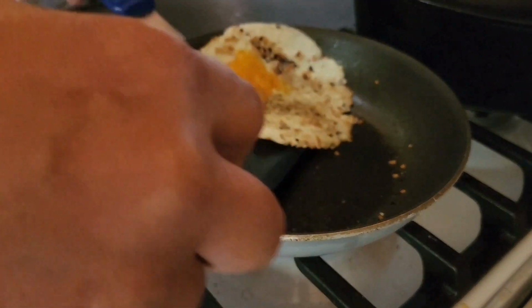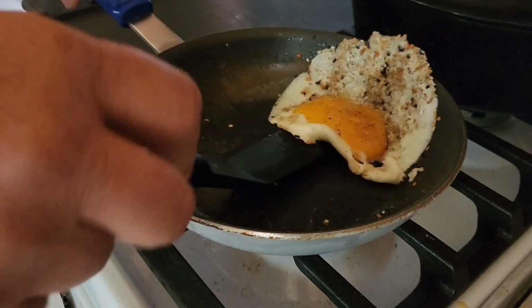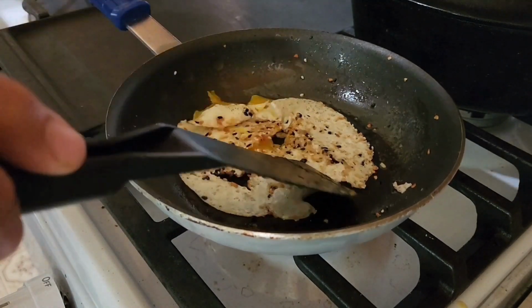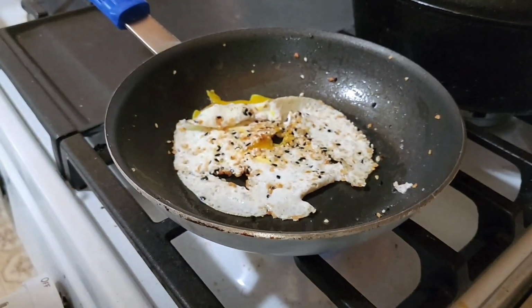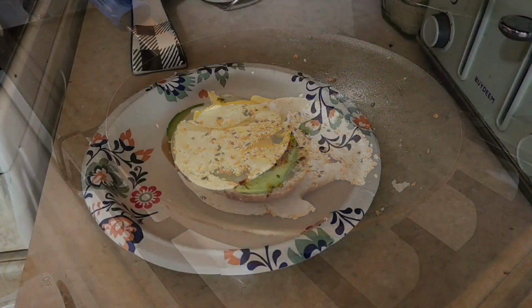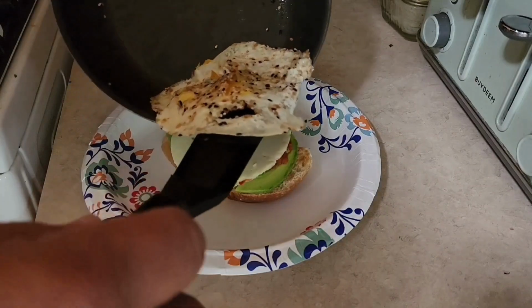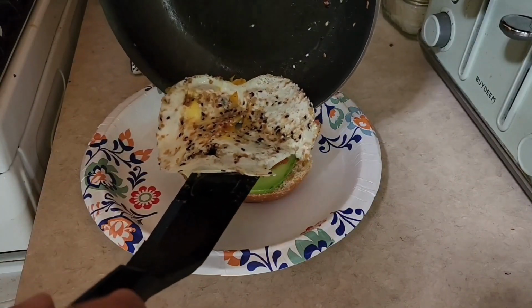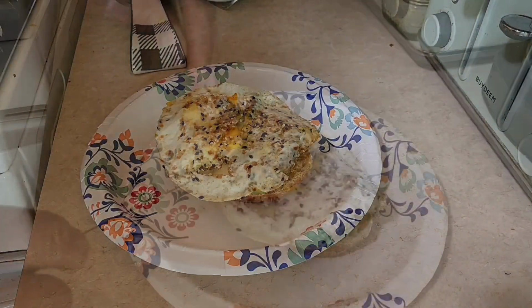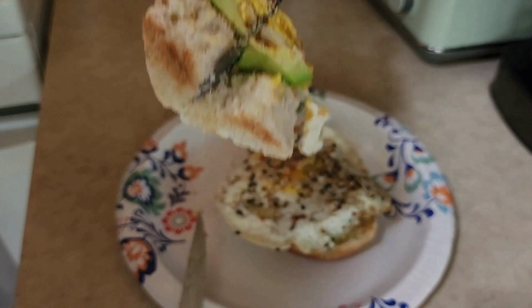All right, we're going to go ahead and flip our egg around. Got the everything bagel seasoning on the bottom. All right, our egg is done. Put our egg right on top of our pepper jack cheese. It's going to melt that cheese down on everything. Yummy.